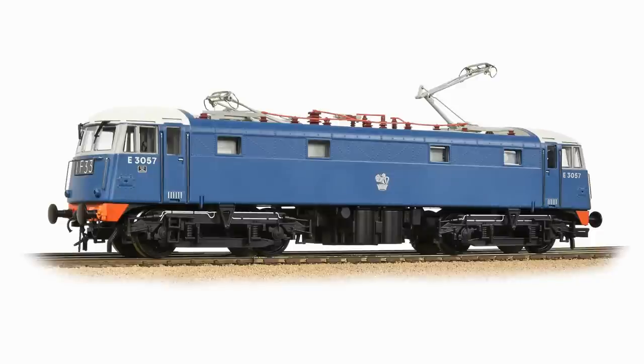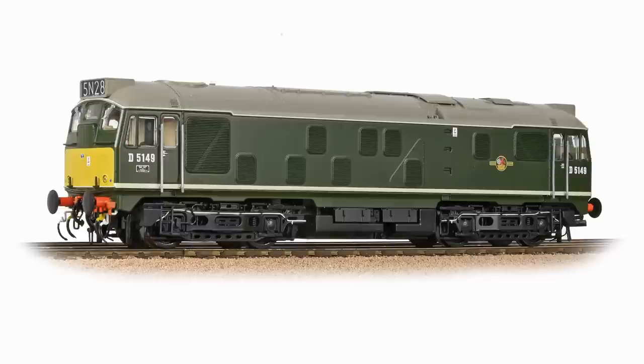Next on the list, we've got the Class 85 coming back in BR Electric Blue as E3057. That's coming in at £189.95, and that is due to be released in April. The Class 24 ones, the first one of those arrived at the back end of December last year. We've got a full review of that in the March dated issue, which is on sale now. The follow-ups to that, the BR Green with small yellow warning panels and the BR Blue versions, are both due to arrive during March. They're coming in at £159.95 for those.